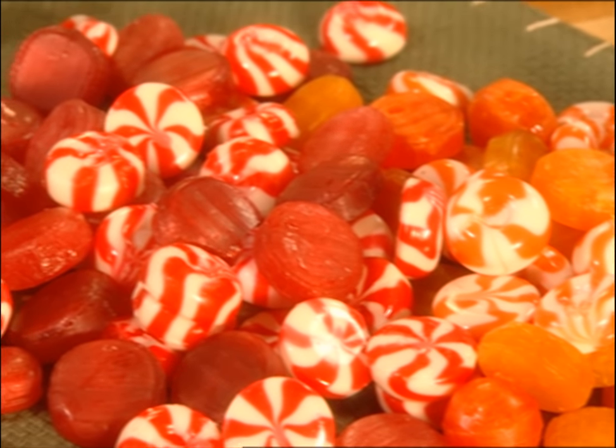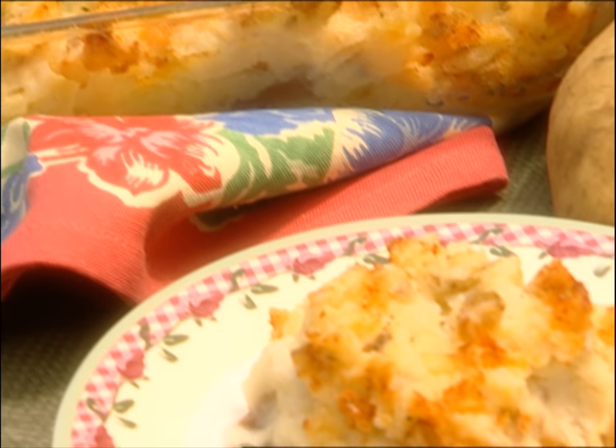Hey y'all, I'm Paula Deen, and today we're going back to the time when poodle skirts, hula hoops, and TV dinners were all the rage. I'm gonna give you a taste of those good old times again.